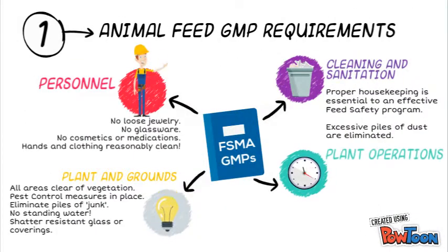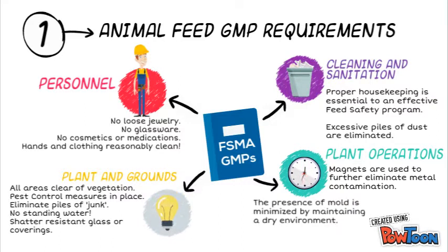Plant operations. In addition to following all of the previously stated personnel requirements, magnets are suspended over dry product, and the findings from the magnets are collected, weighed, and recorded daily. The possibility of mold is reduced by maintaining a dry environment.